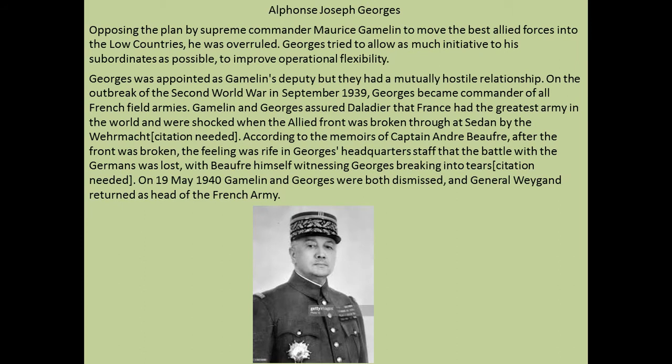Albert Joseph Georges, one of the top French commanders, opposed the plan by Supreme Commander Maurice Gamelin to move the best Allied forces into the Low Countries, but he was overruled. Georges tried to allow as much initiative to his subordinates as possible to improve operational flexibility. Georges was appointed as Gamelin's deputy, but they had a mutually hostile relationship.